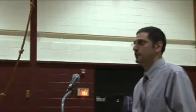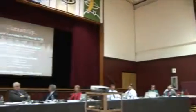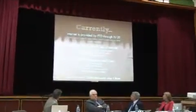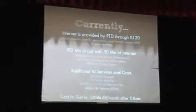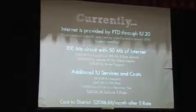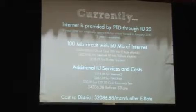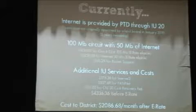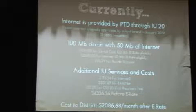So the circuit cost is E-rate eligible. The internet 50 megs at $22.50 a month is also E-rate eligible. There is router support, and the support for that router is not E-rate eligible. And there's some additional IU services and costs. $175 a month for Internet 2, which is a high-speed kind of pipe. It's not commodity internet, like you're surfing the web. This is a separate pipe that video streams can come through, and to make those things a little bit faster for our kids and for our staff.